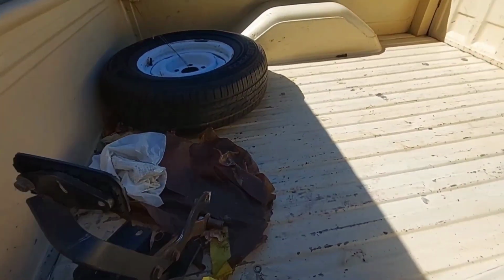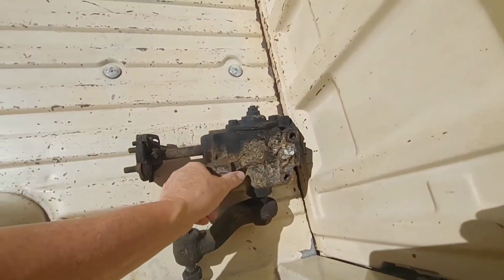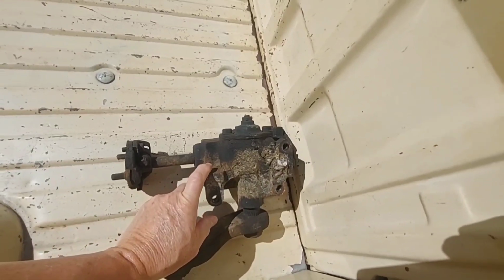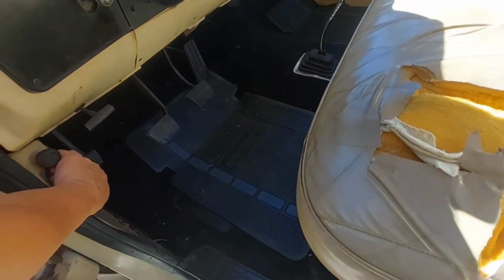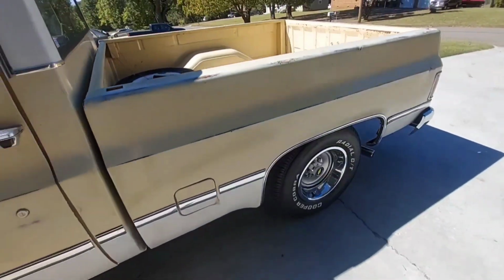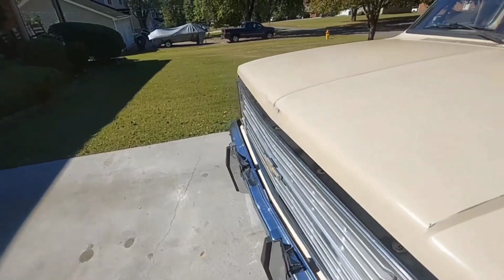Let's see, what else? Oh, here's my old steering box. You know, it didn't have power steering. This truck didn't come with nothing except a radio and wipers and a heater. That's it. I'm trying to think of all the things he did do. He fixed the speedometer, put power steering on it.